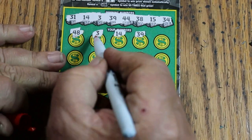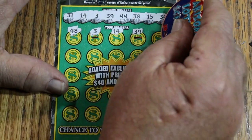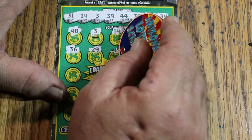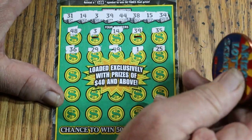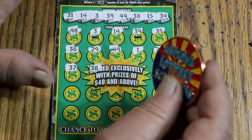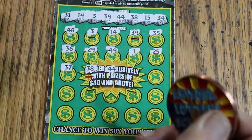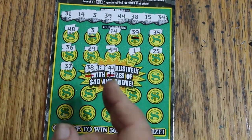All right. Keep the hits coming. 35. 36. Come on. Don't stop with 2. 29. 49. 1. 25. 37. 38. Ah, 3. Okay. I want to keep getting the hits. Like that. 44. All right. This ticket's got some legs. Maybe. That could be it, and there could be tens under there.